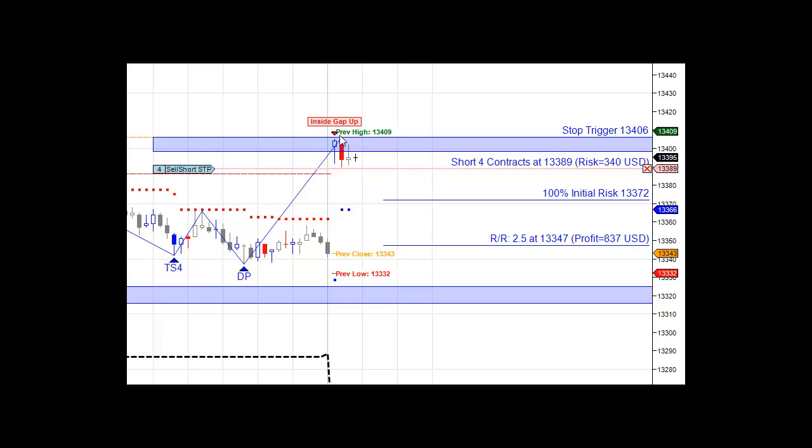But this is typically where they'll begin to attempt to fill the gap anyway, back to the previous day's close. Once that gap has filled, if it fills, the tendency is the market will then move away to some degree. So we'll just wait and see if this order gets filled and if they can begin to fill the gap. All right, looks like it's just about getting ready to get taken in there.